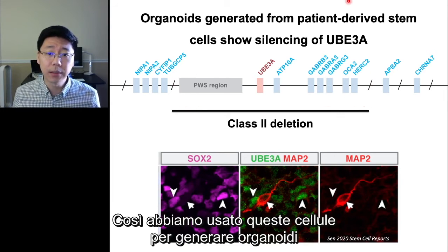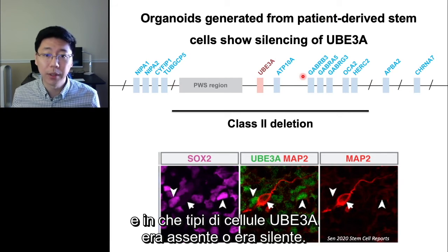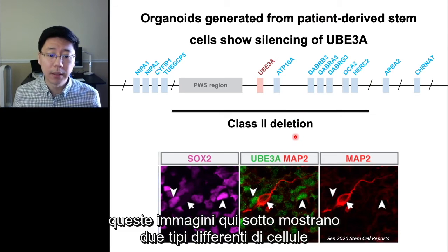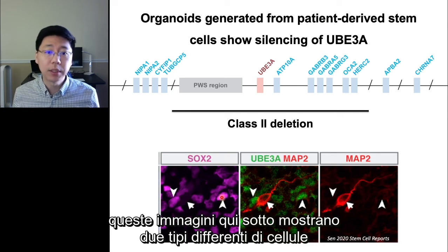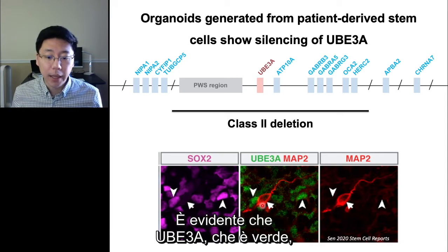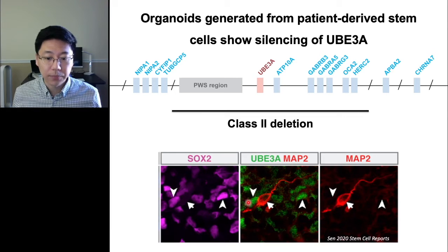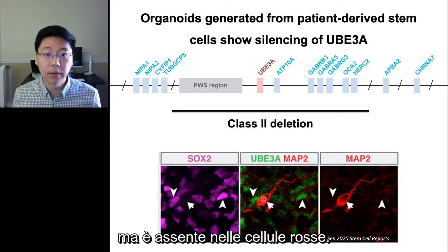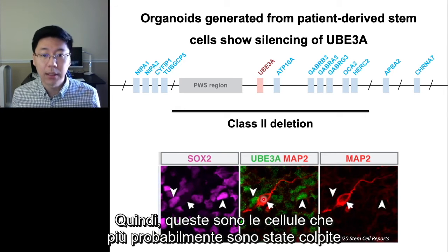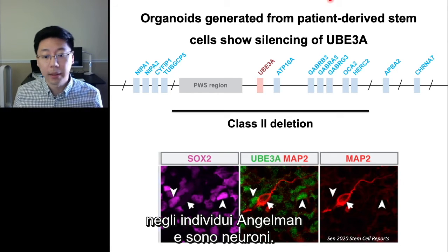So we used these cells to generate organoids and found that they showed when and in which cell types UBE3A was absent or silenced. So for example, these images down here show two different cell types in pink and in red. And it's apparent that UBE3A that's in green is present wherever the pink is, but is absent inside the red cells. So these are the cells that are most likely impacted by Angelman individuals, and these are neurons.